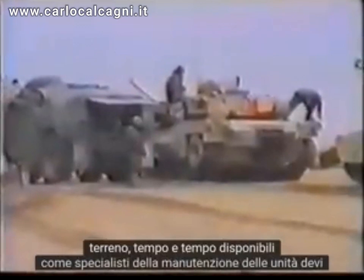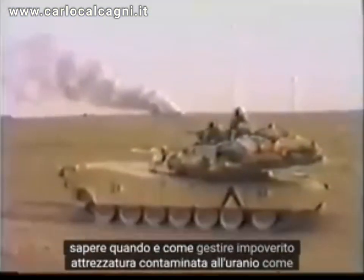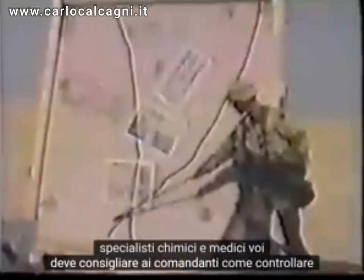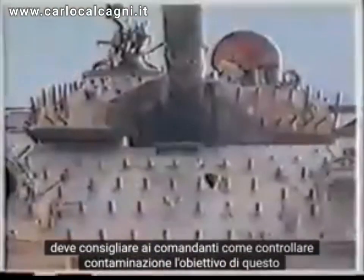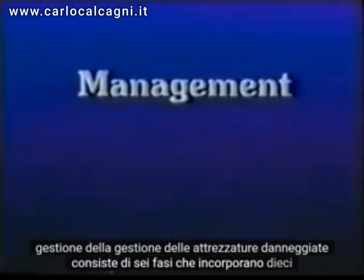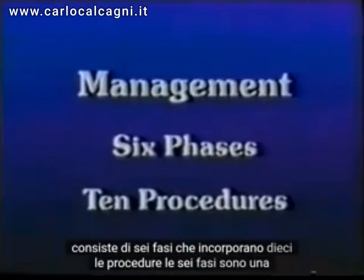As unit maintenance specialists, you must know when and how to manage depleted uranium contaminated equipment. As chemical and medical specialists, you must advise commanders how to control contamination. The objective of this video is to describe contaminated and damaged equipment management. Management consists of 6 phases incorporating 10 procedures.